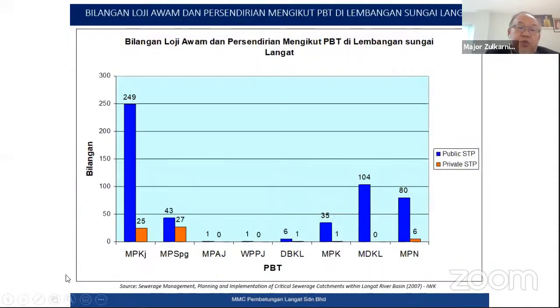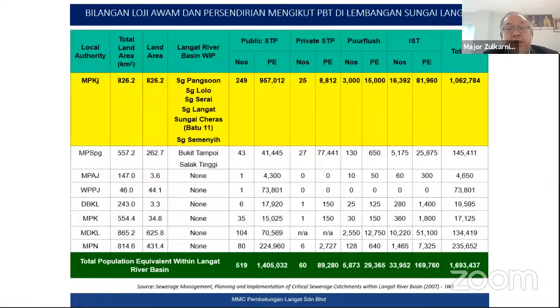This is the histogram showing the number of plants within the catchment. Mostly are located in MPKJ area. There are 249 public and then 25 private plants. This MPKJ area covers about 1 million PE.